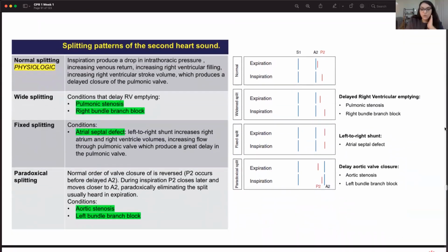Okay, splitting patterns. You want to know these based on what is closing and what time frame is between the two closures. So aortic and pulmonary valves, for normal, they're not closing at exactly the same time. But what you do want to know is that when you inhale or inspire, it's going to separate the two closures. So you're going to have more of a gap between the closure of aortic and closure of the pulmonary valve. When it comes to the widened split, the fixed splitting and the paradoxical splitting, you just want to be able to say, okay, I know with paradoxical, that's the one where I have my pulmonary closing and then my aortic, and that's going to be associated with aortic stenosis, left bundle branch block. You're going to go through all of these pathologies multiple times, so I wouldn't worry too much. Just try to associate them with which splitting pattern it is.